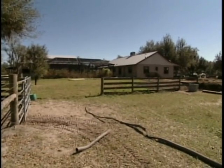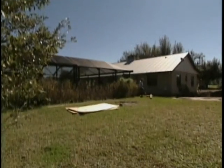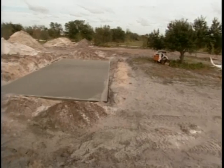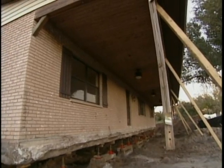Jenna and Michael got the house for free because the landowners want to build a new home here instead. Even though the house was free, the move is not. It's going to cost probably $100,000 to actually have the home moved and set up, but in order to build a home, it would cost $200,000, so we're saving a large amount of money.